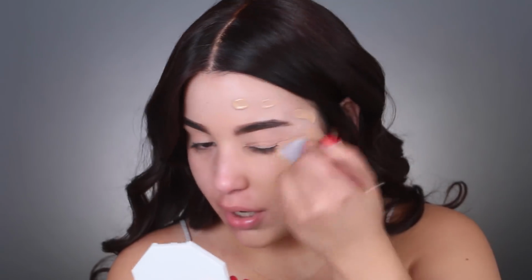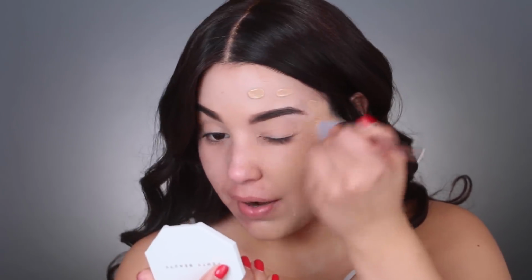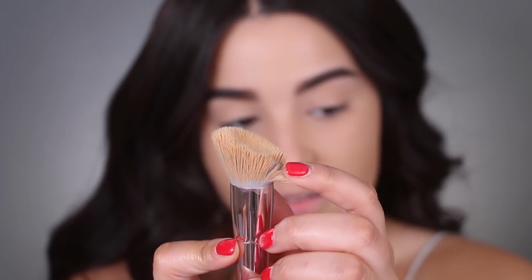I often find it hard to apply foundation with a brush just because I am very accustomed to a Beauty Blender, which gives me more of an airbrush finish, you know what I mean? So I wanted to bring you guys pretty close to the brush. As you can see, it's super dense right here.